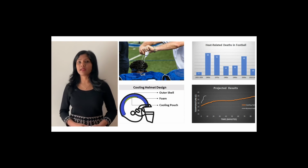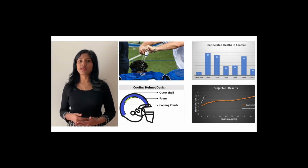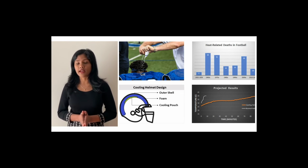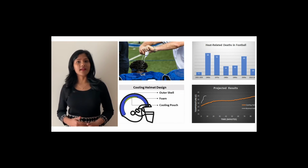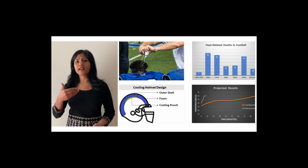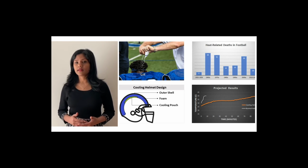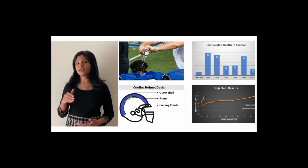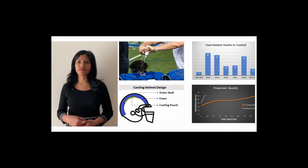It is a powder-like material. It is enclosed in a thin flexible copper pouch. I am using a copper pouch because it acts as a good thermal path in conducting the heat from the head. I am also using an aluminium honeycomb inside the pouch, which will help to further enhance the heat absorption. This entire assembly is attached to the interior of the helmet using Velcro tape so that it can be easily attached and removed from the helmet.